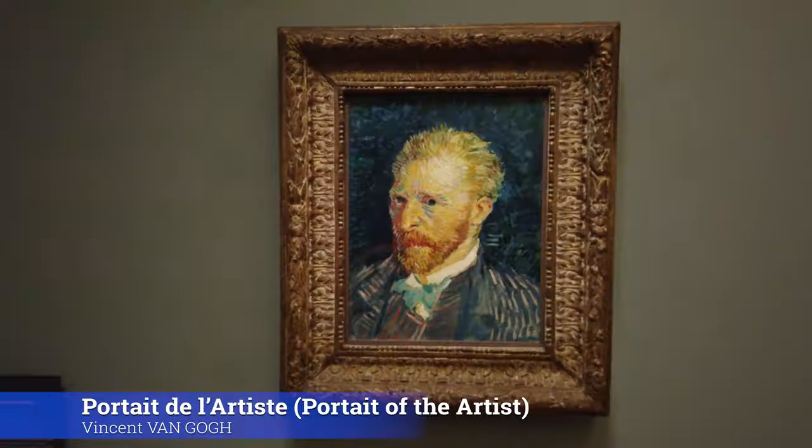Whether you find yourself within the private mansion generously donated to the French state by Rodin, or strolling through the delightful garden, if sculpture is your passion, you are sure to be captivated.